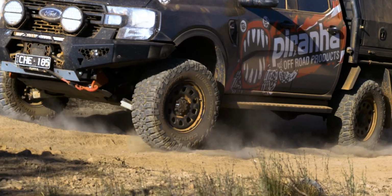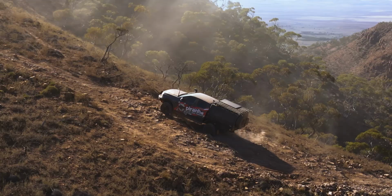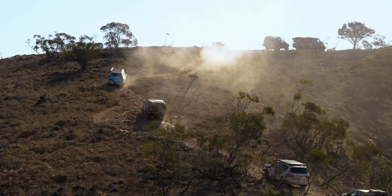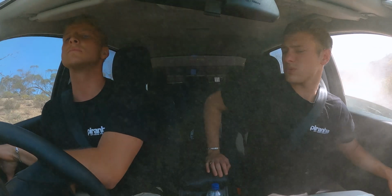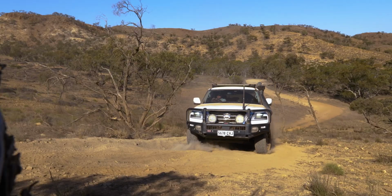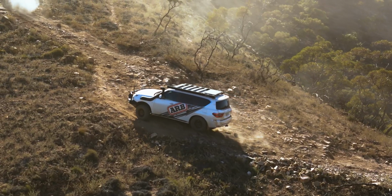The weather was already very hot and very dry and windy. The ground was quite dry, so a lot of rock and really loose, powdery dirt, almost like talcum powder. I don't know what it is with the dust in this state, but it's just next level. It gets to places you didn't realise you had.